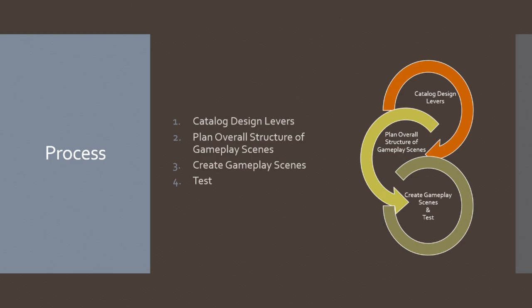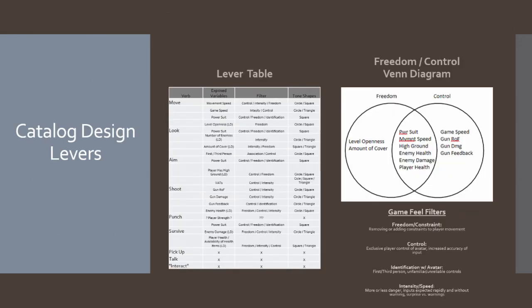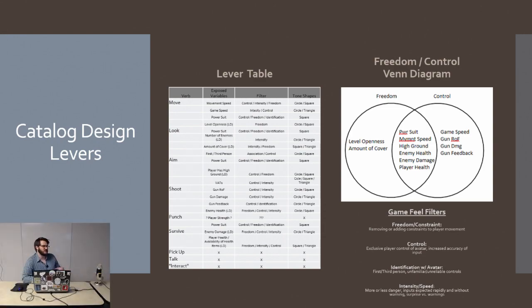But in summary, the 4 steps are: you catalog design levers that you have, you plan the overall structure of your gameplay scenes, and then you iteratively create gameplay scenes and test them in a loop. So moving on to cataloging design levers. This is basically the process by which you find all the tools you have as a level designer to manipulate to create your level. And it starts at the really high level.